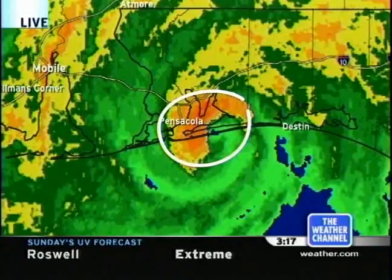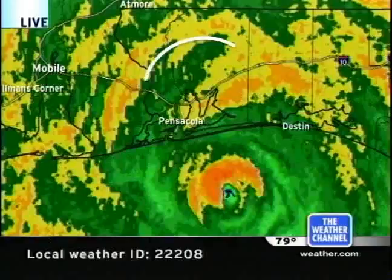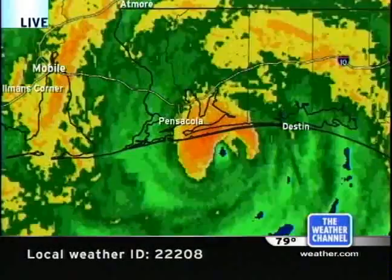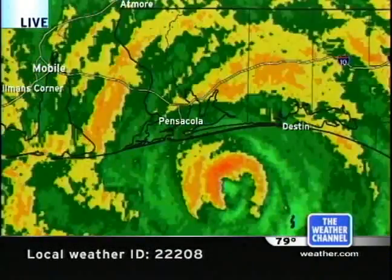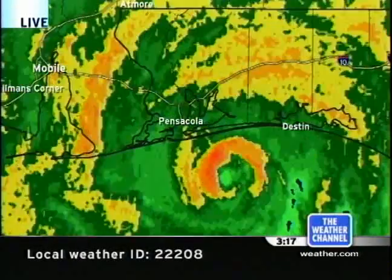So this is giving hurricane winds and also even tornado-like winds, if you will, coming up across portions of Okaloosa, Escambia, and Santa Rosa counties. In fact, the National Weather Service has issued tornado warnings there for the possibility of tornadoes and tornado-like winds.